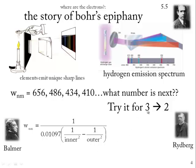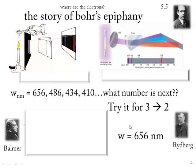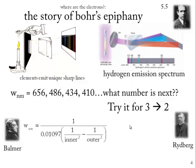Let's have the outer be 3 and the inner be 2. Go ahead and solve this, and you should get one of these numbers. I think you will. Put a 3 there and put a 2 there and solve it. You should get 656. So that would be for this number 3, that number 2. You put in other numbers and you'll get these other ones. The cool thing about this is you can throw in numbers that are higher or lower and predict what happens next. I think the next number is 397. You can go out in this direction and find out what the pattern is.